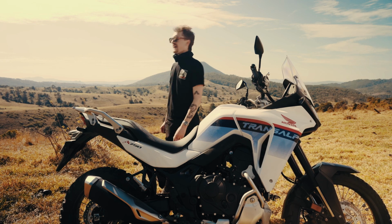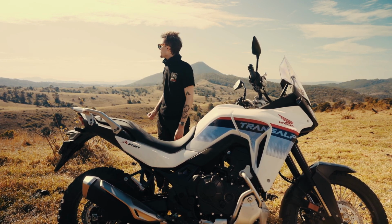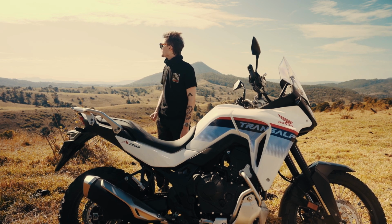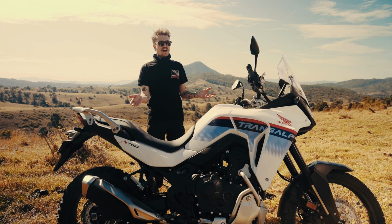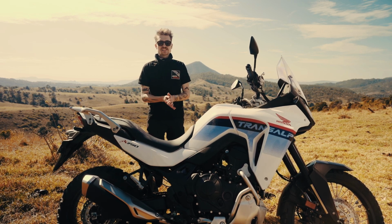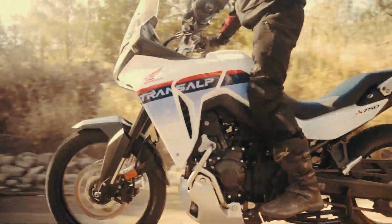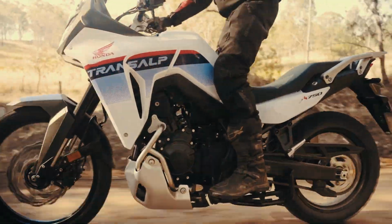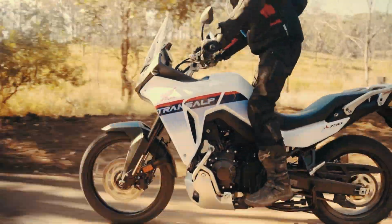Location, location, location. Man, this place never fails to stun me. It's just so beautiful. It's the country, you know, it's Australia. And what a place to try the new Transalp. I've had a pretty good taste of this bike today. It really represents a new entry into serious middleweight adventure bike riding. There are a few things cheaper, but not many.